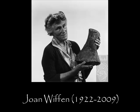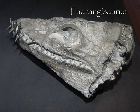So she started to look at maps of her local area and she discovered that Towhee Valley had been marked by one of Hector's original field workers as containing the bones of saurians. So she started working in the 1970s and she came up with lots and lots of marine reptiles. So one of her first ones was this one, Tangaroasaurus. That's another elasmosaur. And Tarangi just means large in Maori.